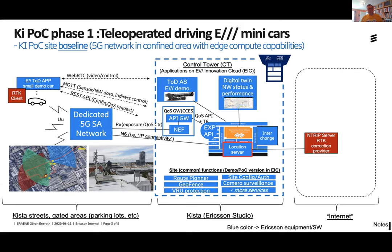We will use something called SCReAM, that is also an invention and an RFC, 8298, from Ericsson. We will use that also to better guarantee the quality of the video stream, so we can improve the research that Pietro is doing in his presentation. And also rate adaptation, that it can come both from the cars as well as from the network through the control tower.